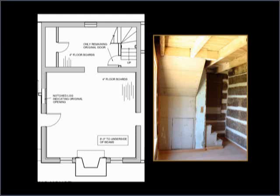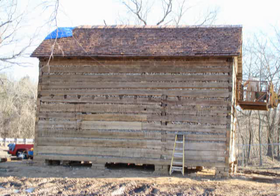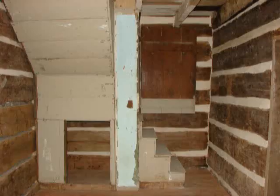The original log partition, a rare find in present-day vernacular architecture, was positioned by the 1820s builders to create a small side room no bigger than a present-day walk-in closet. But why? Walk-in closets were not a feature found in early log structures. We wondered what it was telling us.